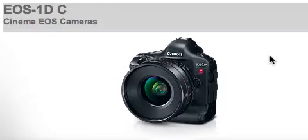4K. Wow. Up to 24 frames at 4K. I mean, that's just, wow. Okay. It's not raw. You don't get raw, and you don't get 30 frames, 50 or 60 at 4K, but you do get 24 frames at 4K. So that's like totally cool.